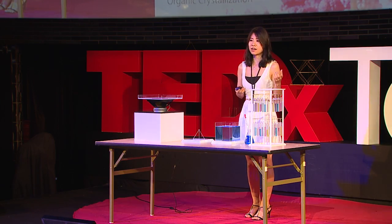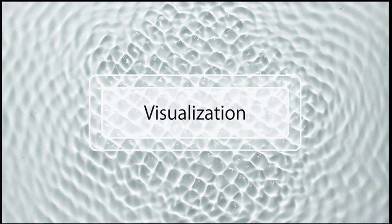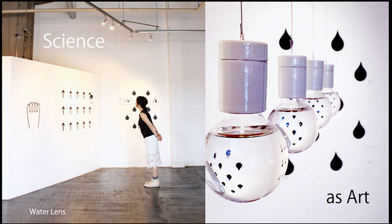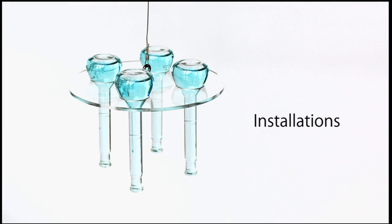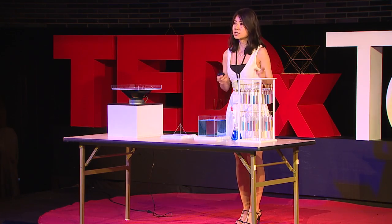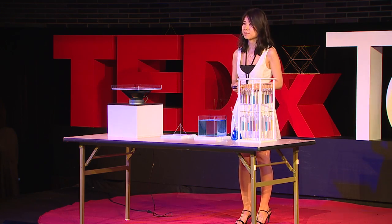The timeless laws of nature that existed and that will continue to exist before and after our time. But many of these scientific principles and natural phenomena cannot be seen. So the key is to visualize the invisible. By visualization, we can experience all of these beautiful things as art. So today I brought a couple of parts that I use for my installations. They're produced in large volumes to create large-scale installations depending on the size of the exhibition hall.